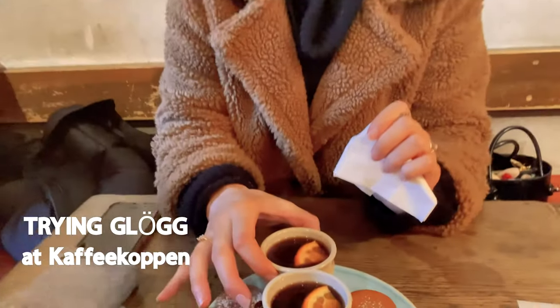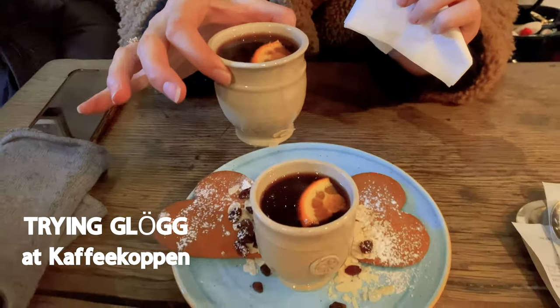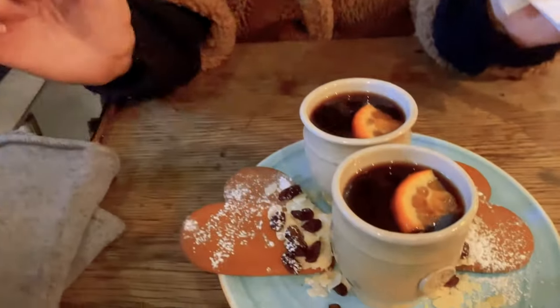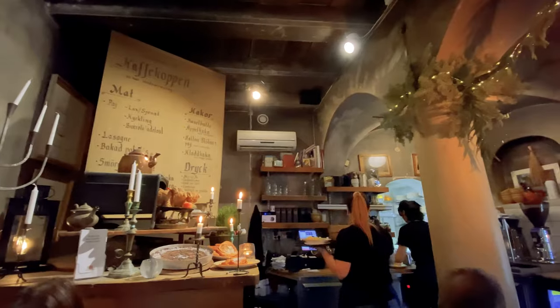We're in the old town of Stockholm, and we're trying their mulled wine, which they call Glögg. And it was really hot. And they serve gingerbread. That is gingerbread. And we're in the coolest, like, oldest little cafe, just in the center of the square.